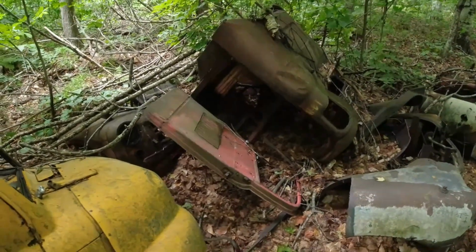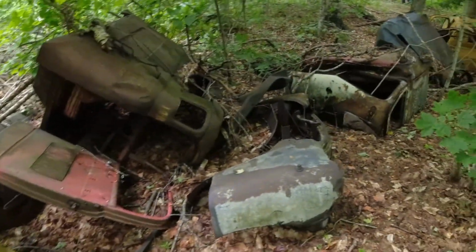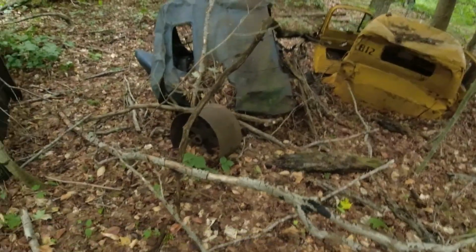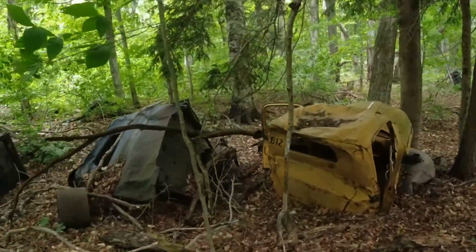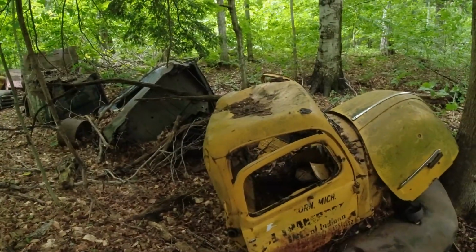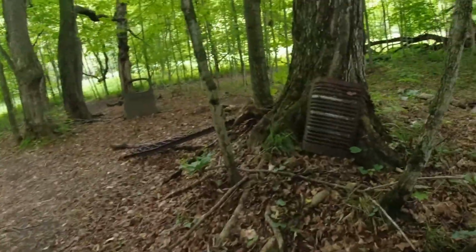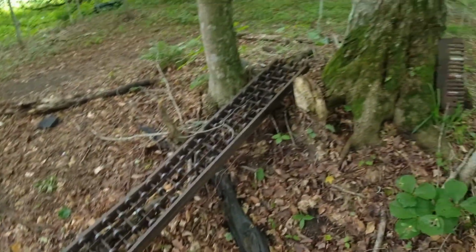Yeah, and another old hulk of a cab. The old dashboard sitting down in there. Kind of cool. Another front end. Yeah, all these old trucks. There's an old flywheel from a sawmill. That one there looks like it had a tree or two fall on top of it. Dearborn, Michigan. Old stovepipe. There's a door. There's a grill. An old roller bed. Right there.